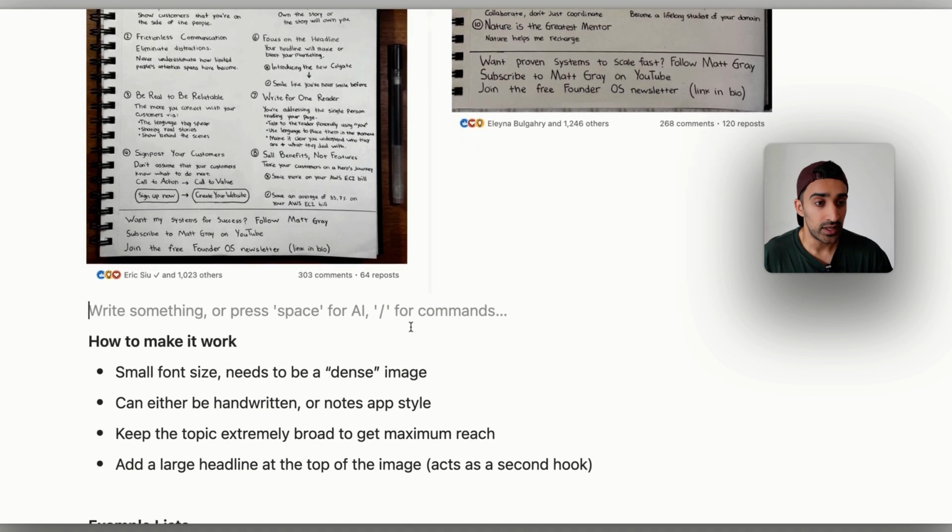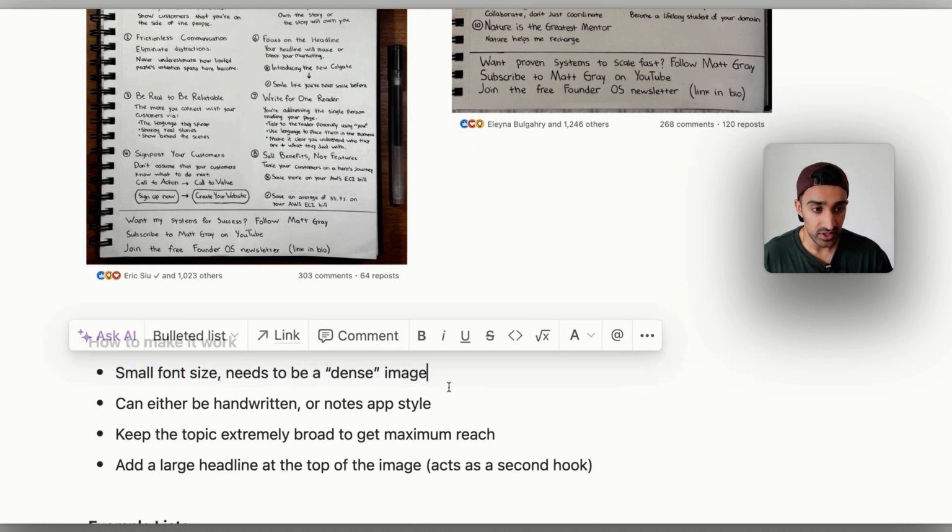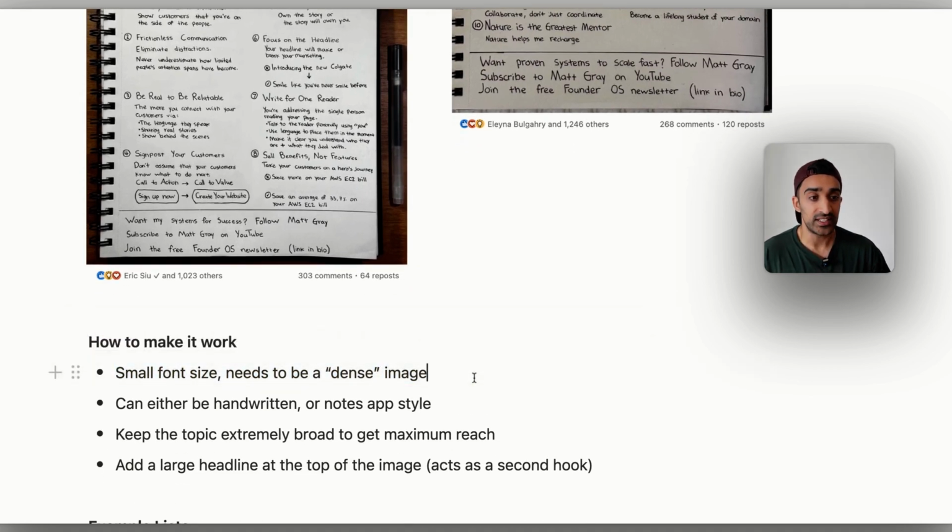So how to make it work? The common themes that I'm seeing is that you need to have small font size and it needs to be a dense image. Now, there's a reason for this. People on LinkedIn are almost posturing status and want to receive a lot of value. So there's this principle called the perceived value principle, which we came up with. The higher the perceived value of the piece of content you post on LinkedIn, the more likely you are to get engagement. Now, what that means is if your post looks like it's very valuable, even if it's not very valuable, you will get lots of engagement.